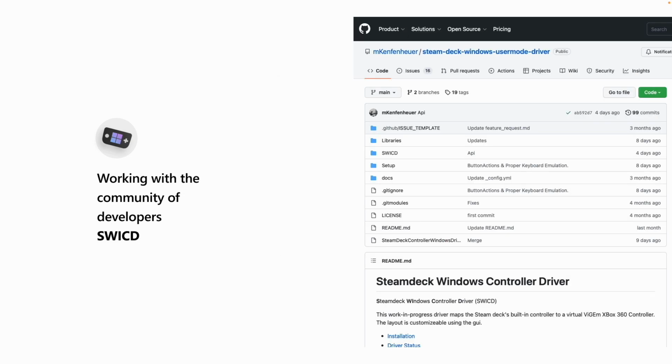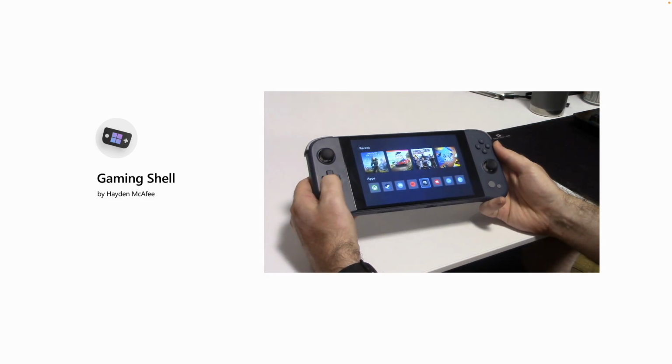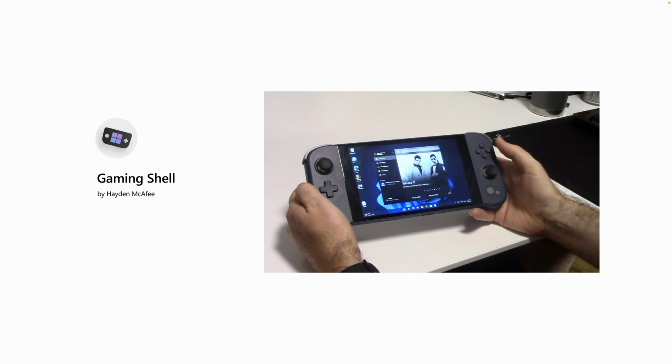And we also found and started working with a developer who created a way to use Steam Deck's controls globally in Windows. Also, the last thing we saw was a gaming shell created by Hayden McAfee, and we said, we want this in this project. Give us a quick way to launch games, quick way to launch apps, let's do it.